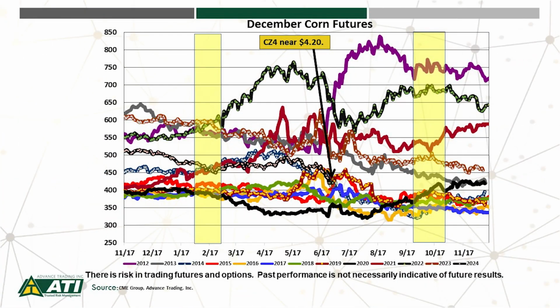Let's wrap things up this week looking at trends in December corn futures. Now, December corn, as we tape here on Tuesday, is trading near $4.20 a bushel. Notice even from the 1st of July all the way into that crop insurance period in October, there's so much variability there. Each year has its own characteristics. Again, strongly encourage you to work closely with your trusted risk management advisor to manage this price movement.